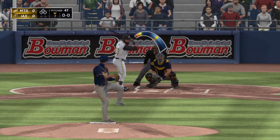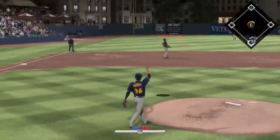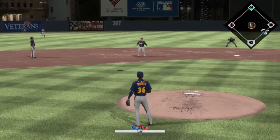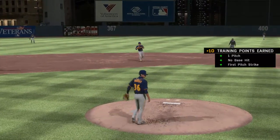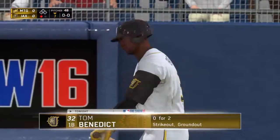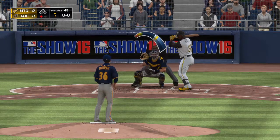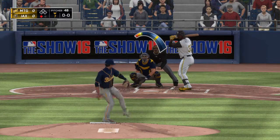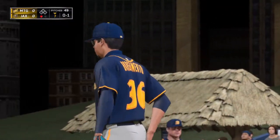First pitch of the at-bat on its way. Hey, get ahead right here. There's a swing and a high pop-up. Waddell is underneath this one. 1 pitch, 1 away. Now batting, first baseman Tom Benedict will dig in for the 3rd time now. He's struck out and bounced out in his first 2 trips. Drops in a strike to start the at-bat, 0-1.